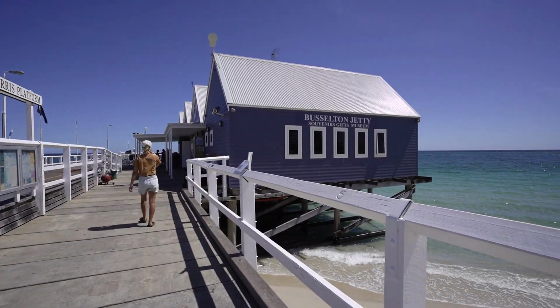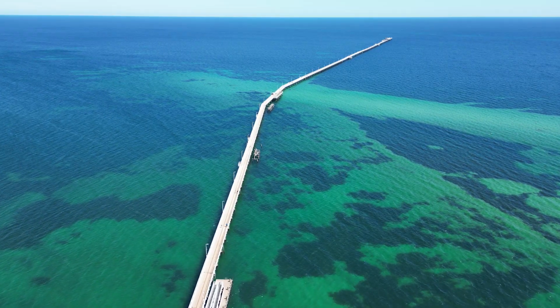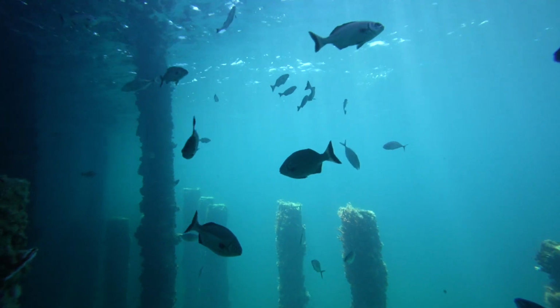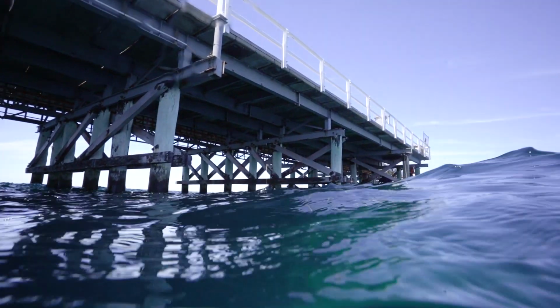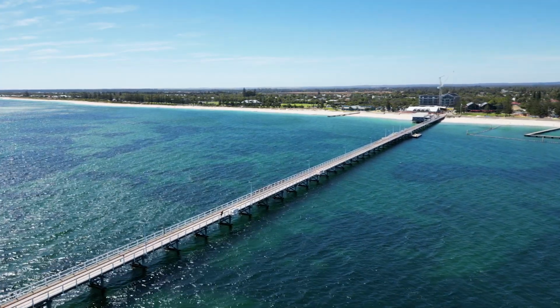The Busselton Jetty is located in Busselton, about 3 hours south of Perth, and stretches out to 1.8 kilometres long, being the longest tourist jetty in the Southern Hemisphere. It's home to over 300 different marine species, making it a very popular place to dive and snorkel. We were lucky enough to chat to Victoria, one of the staff members at the jetty.